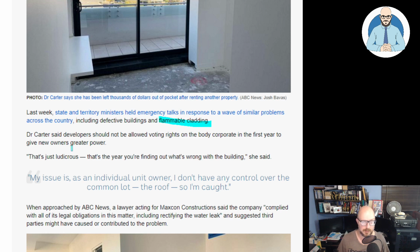Dr. Carter said developers should not be allowed voting rights on the body corporate in the first year to give new owners greater power. There you go. And that's an important point. We'll get back to that. That's just ludicrous. That's the year you're finding out what's wrong with the building, she said.